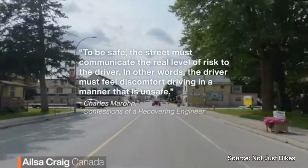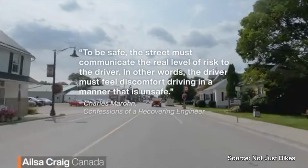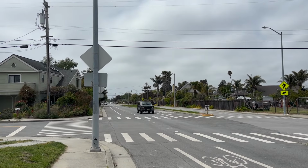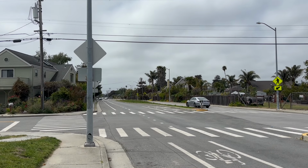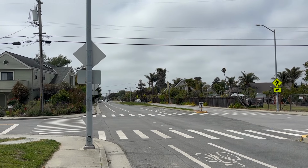To be safe, the street must communicate the real level of risk to the driver. In other words, the driver must feel discomfort driving in a manner that is unsafe. Rethinking space allocation and lane widths is essential. It's about designing the street so that safe behavior feels natural and intuitive.